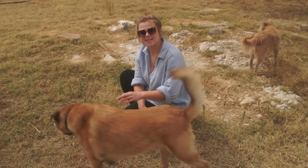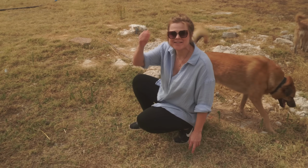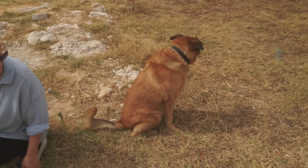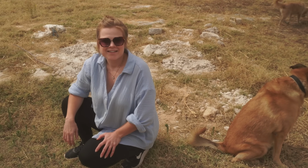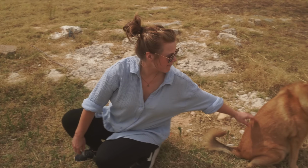What's it called? A histiocytoma? Something like that. I don't know all the medical words. Somebody else will know. So that's good news. Bad news is we found another lump on his back hip, but the doctors don't seem to be concerned too much about that. We're just keeping an eye on it. No, they just said it's because he's an old man. Well, getting there anyway, buddy, aren't you?